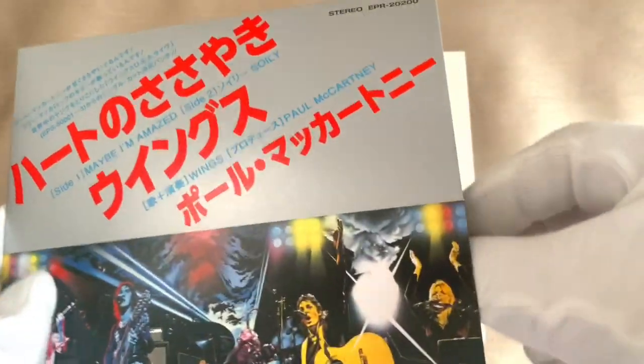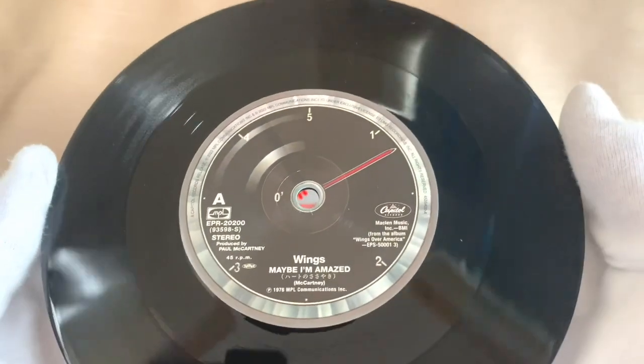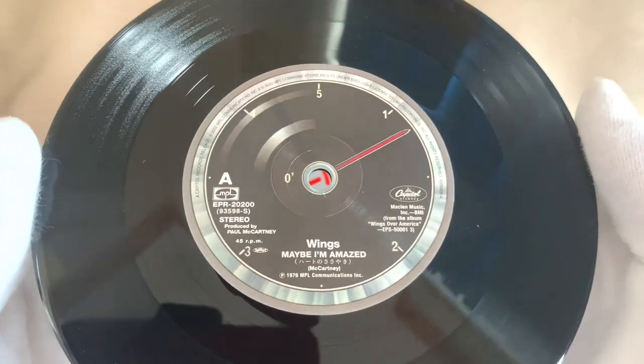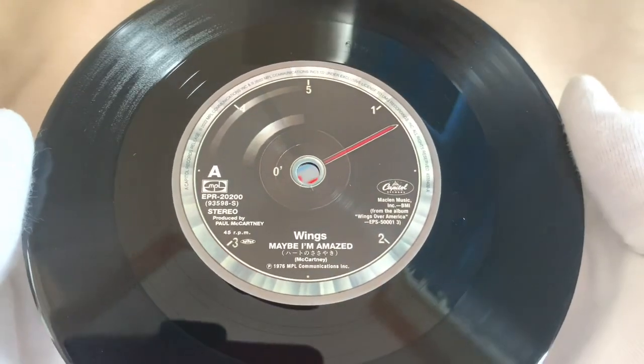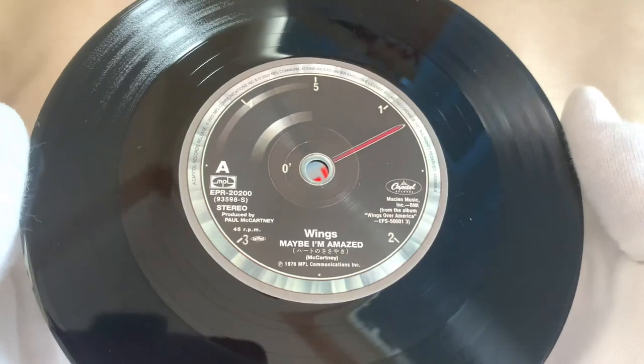So let's take a look at the actual single itself then. Of course, very faithful labels to the UK one there as well. Got A-side there with MPL, Stereo, and of course you've got Wings, Maybe I'm Amazed, with McCartney. Very small writing on this one. And capital logo on the right, and of course from the album Wings Over America.